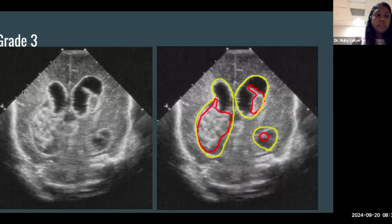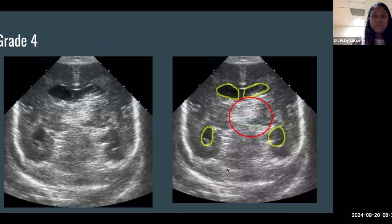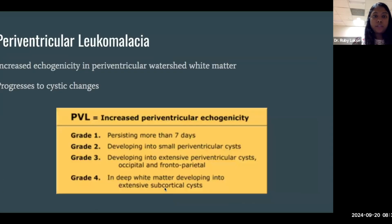Notice the very smooth appearance of the brain. So this is in a premature baby. So there's clot within the lateral ventricles and also within the third ventricle here, and the ventricles are dilated. Now with grade 4 hemorrhage, when you have involvement of the parenchyma, it can look very, very messy. The areas can look very echogenic, and it almost looks like a snowstorm right in the middle of the brain. So this is grade 4 hemorrhage.